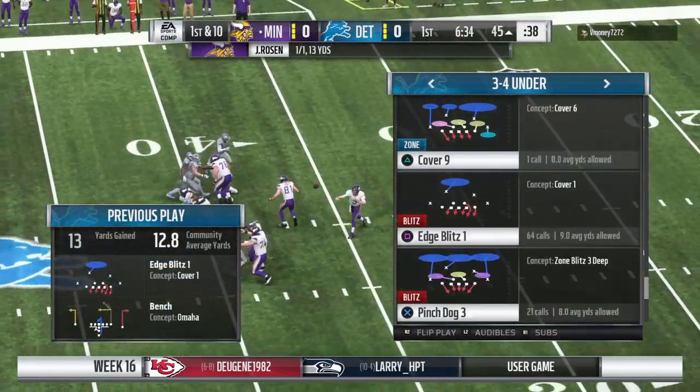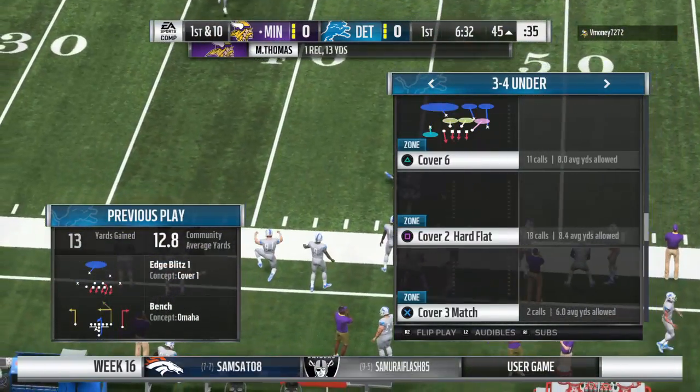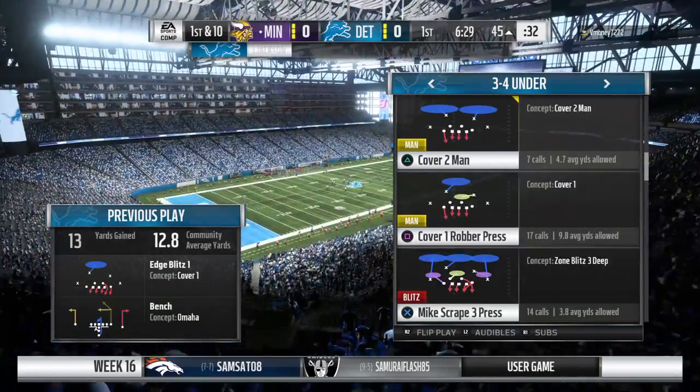Throwing the out route incomplete. It's Thomas. It's a gain of 13 for number 13, and it gives him a first down.